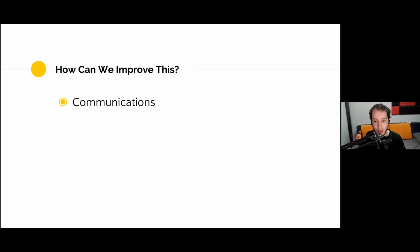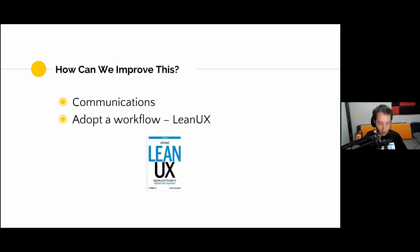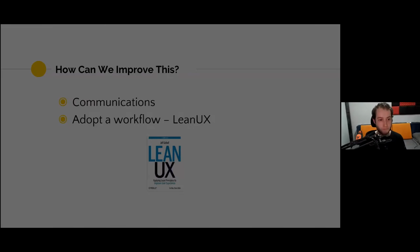And the second thing, and I want to show you this, is that you should adopt an entire workflow. Now, there are agile workflows, and I'm halfway reading this book called Lean UX, which is a book describing a whole hierarchy that enhances the workflow between developers and designers, and it basically makes the job easier. But how? Its main principle is to provide feedback as soon as possible between developers and designers, and thus reduce the amount of product iterations.